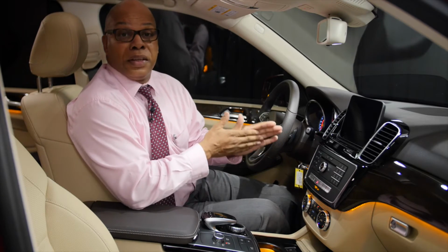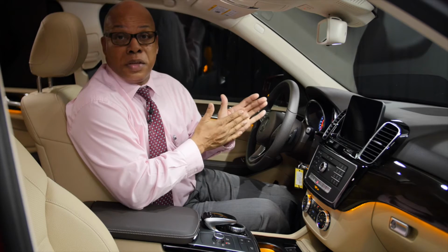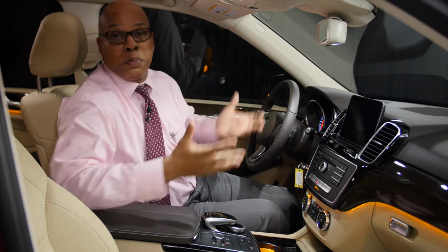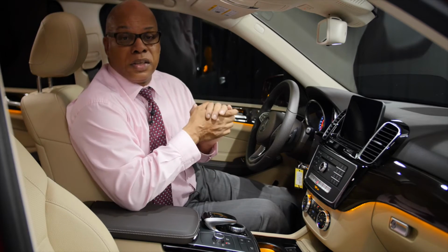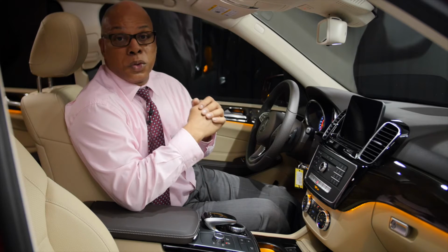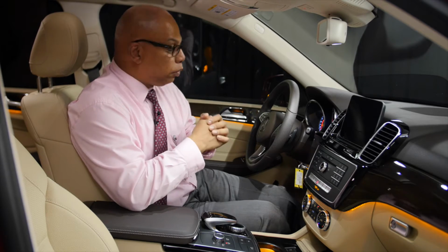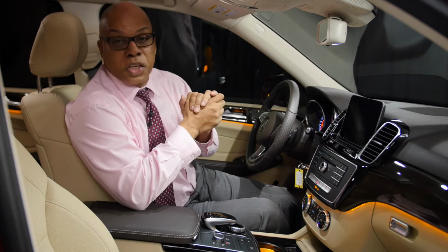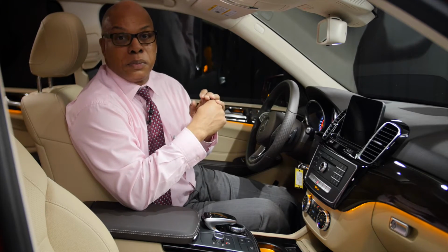Keeps you safe. And as we've talked about so many times with Mercedes-Benz, we use more high-strength steel than any other manufacturer. We don't want you to have an impact, obviously, but if you should have an accident, you're in the safest cockpit built in the world today. This car is absolutely beautiful, absolutely gorgeous. What else can I say? It's a Mercedes GLE350. It's absolutely gorgeous.